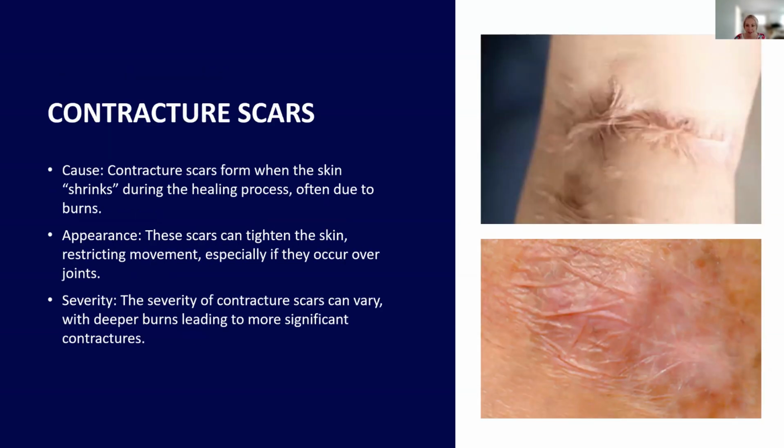Then we have contracture scars. Now, contracture scars form when the skin shrinks during the healing process. This is a phenomenon that's often seen in burns. This type of scar occurs because the skin and the underlying tissues contract as they heal, and they lead to a tightening effect. This contraction can pull the skin in towards the site of injury and creates a puckered appearance around the wound. This process is the body's attempt to close the wound really quickly, but it can result in significant changes to the skin texture and flexibility as well.